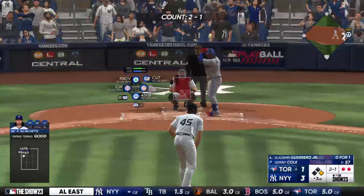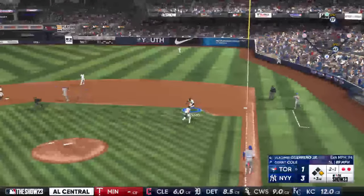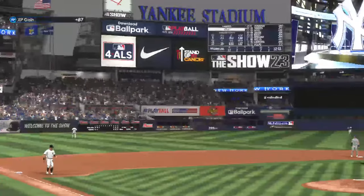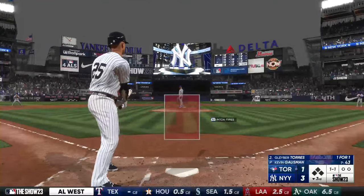Sometimes all you got to do is your job. And don't overcomplicate things. Keep it simple. Runner third, less than two outs. Put the ball in play. And a nice job with the sack fly. And they tag him out. As we go to the last of the third. And stepping in for the Yankees, Gleyber Torres.